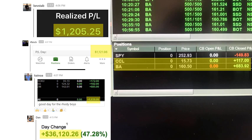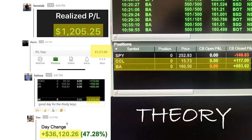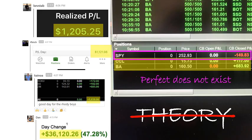But the point here is that, like I was mentioning earlier, this is not theory. So not only am I going to take you to my desktop to show you how this all would play out in a real world environment, here you see some real world results. So there is no theory here, but also on the disclosure front, perfect does not exist, okay? I'm not trying to come across like this is a strategy that fixes everything and will guarantee you make money. That's not what I'm saying.